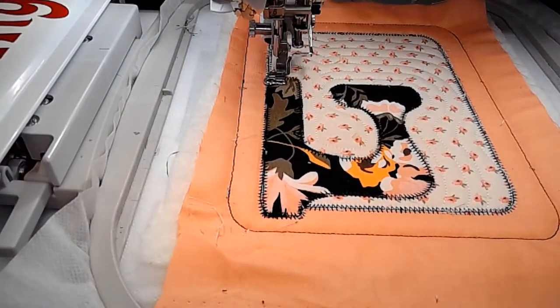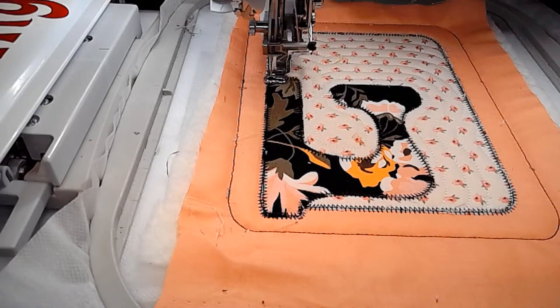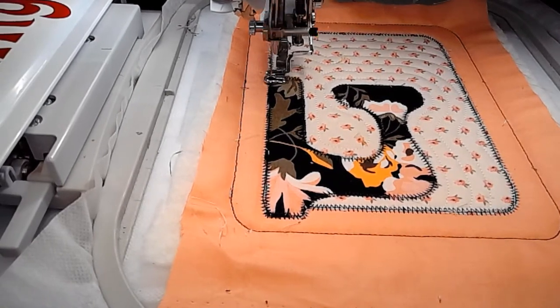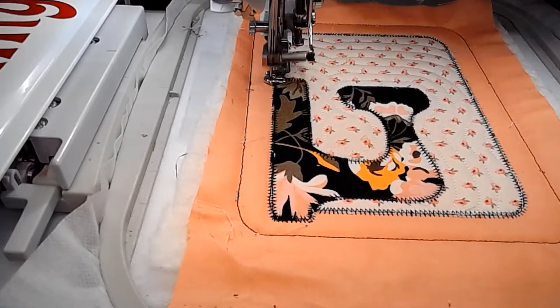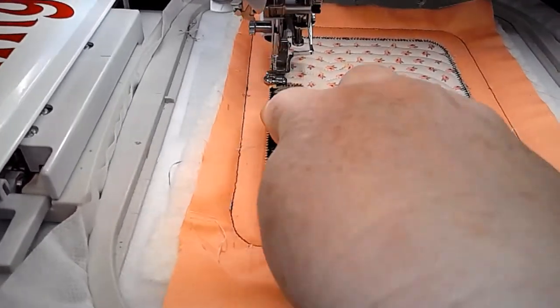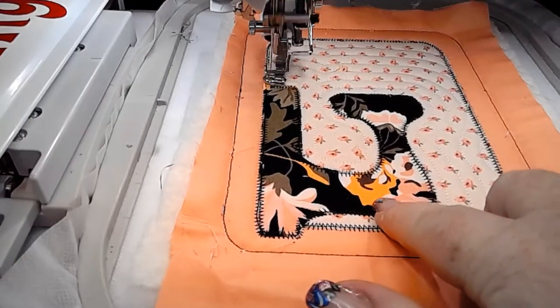Usually the stitches are dense enough that it'll be good. So now we're doing the satin stitches. I like the nice bright colors. I like it. I think it's different. Okay, so that satin stitch, the color, is going to make this and this part stand out even more.